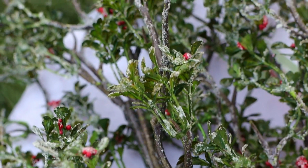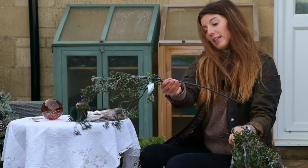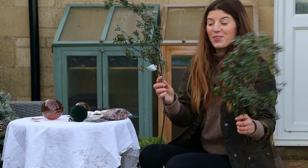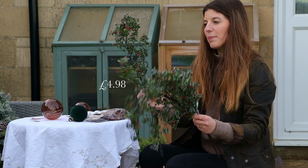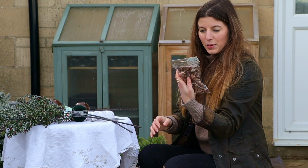I thought this would be really beautiful in a vase, for example, or just to decorate with, or just lay them on a table. Really, really lovely. Those were £10 each, so about £5 each. Some little pine cones. This ended up being $1.50.